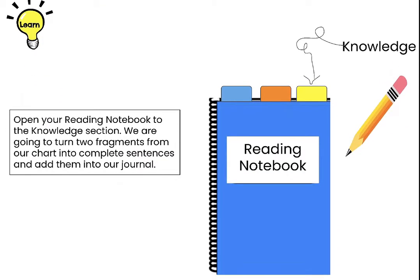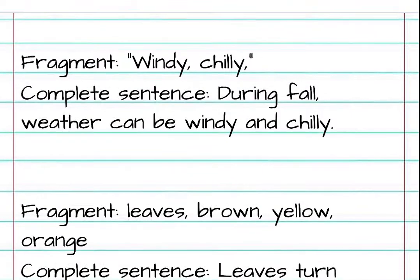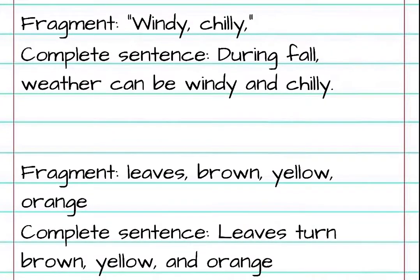Okay, if you don't yet have your knowledge or your reading notebook out, please pause and go get it and open up to the knowledge section today. We're going to turn 2 fragments from our chart into complete sentences and add them into our journal. Okay, so again, this is the knowledge section. So this is what I want you to write in your knowledge section.